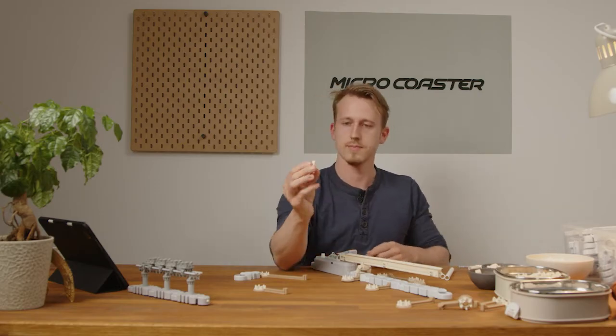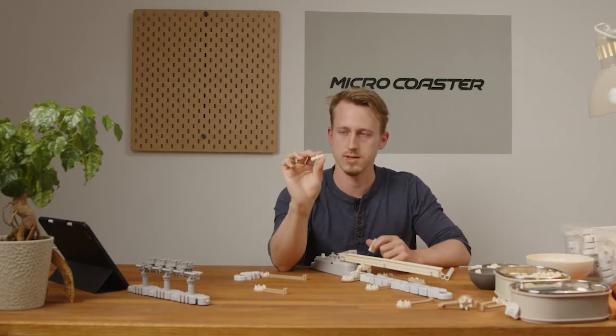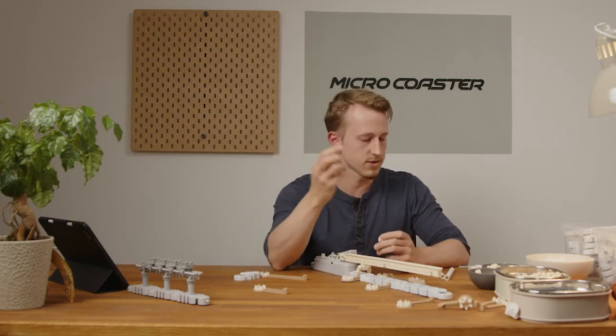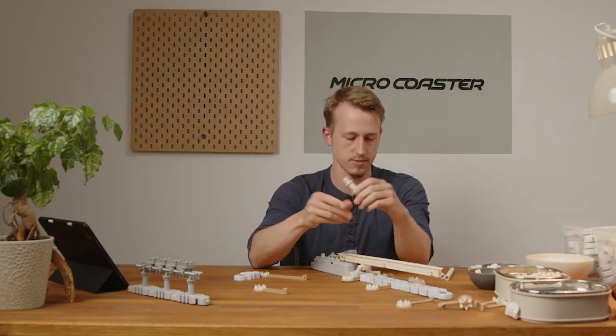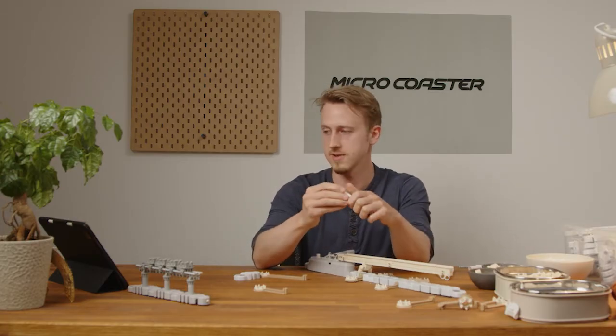So for this, very simple thing, this is like a little joint and it connects the pieces together, like the tubes.